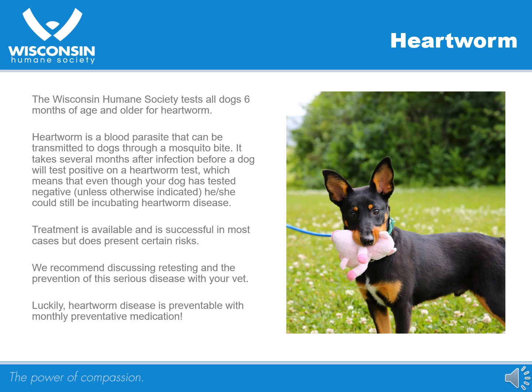The Wisconsin Humane Society tests all dogs 6 months of age and older for heartworm. Heartworm is a blood parasite that can be transmitted to dogs through a mosquito bite. It takes several months after infection before a dog will test positive on a heartworm test, which means that even though your dog tested negative, unless otherwise indicated, they could still be incubating heartworm disease.